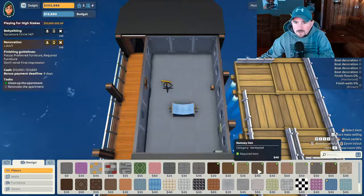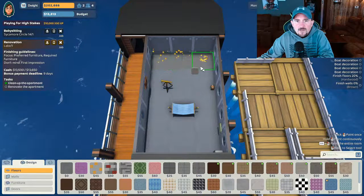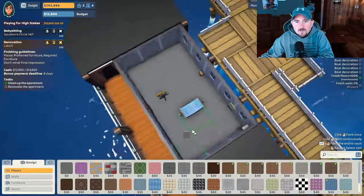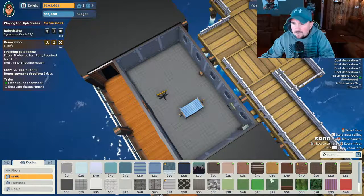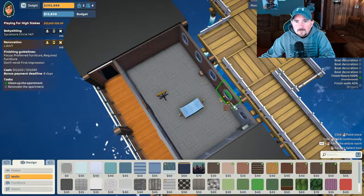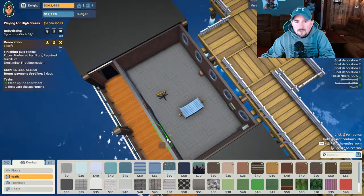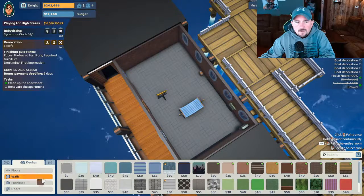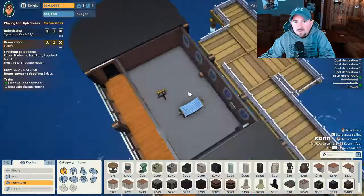What do I want to use here? That's hardwood? Yeah, let's use that. Let's use that sort of grayish one. Should be good. The walls, they want brown. I always want brown in here too. Let's use the brick. Why the heck not? We'll see what they think of that. That might not be too well received on a ship cabin, but we shall see. What the heck? Doesn't look that bad.